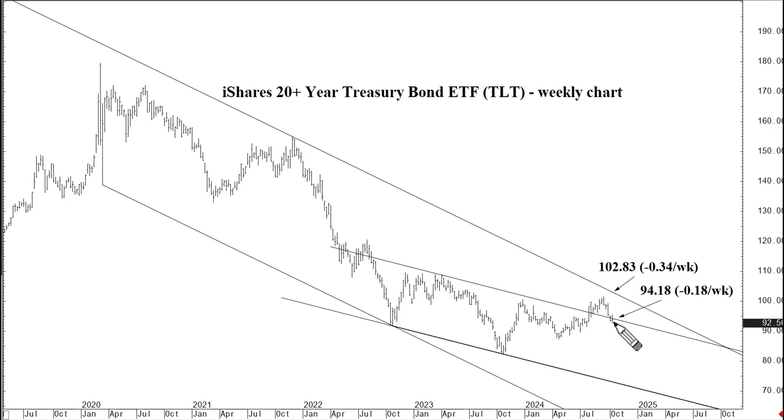We settled below the 94.18 structure several weeks ago. That indicated likely bearish continuation into later in the year, as I said in the last video in September. And by that, I mean likely progressively higher, longer-term interest rates as we continue into later in the year.